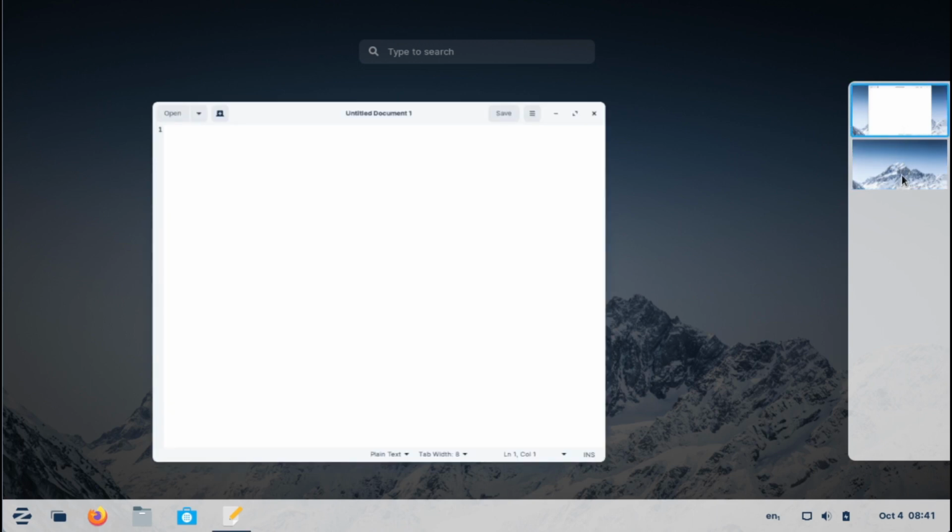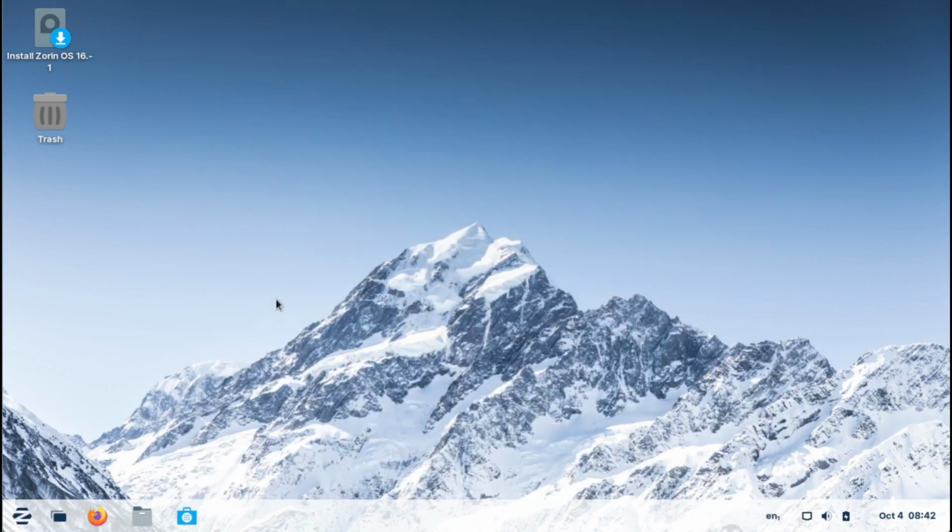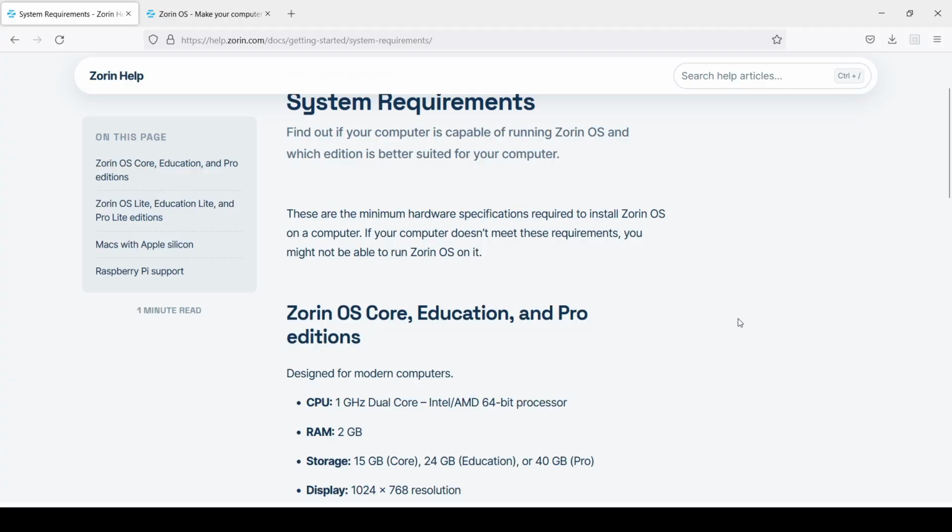One new workspace is waiting for me. If I wanted to push something down, that one is available for me. So workspace management is automatic, and you can use workspaces to nicely segregate the work that you are doing. That is all available in Zorin OS. Once we are happy with what we see, we can go ahead and install Zorin OS.